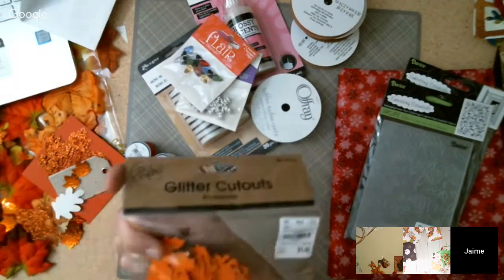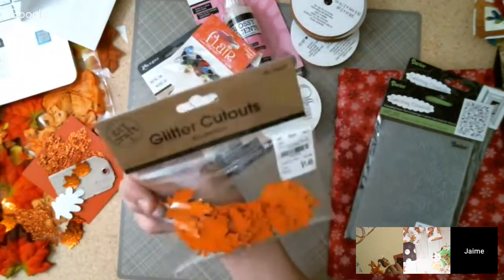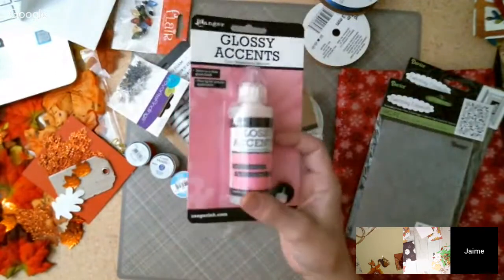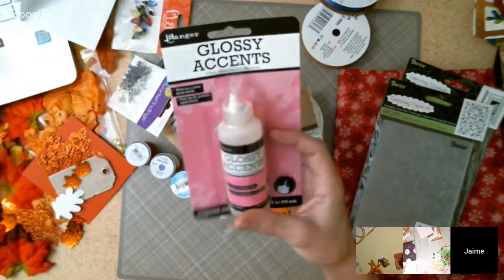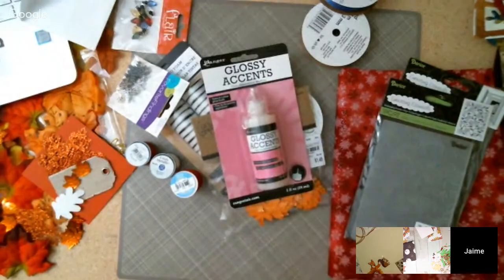And Tuesday morning has, I just got some leaves for my mom's book. They're like glitter leaves. Just ask you a question. James, what do you do with the glossy accents? I don't even know what you do with them. I just see everybody using them and making things shinier. So whatever you put it on, it literally will make it look wet while it's dry. Have you ever seen stuff where they use a resin finish? You can cover whatever and it gives it a resin finish.